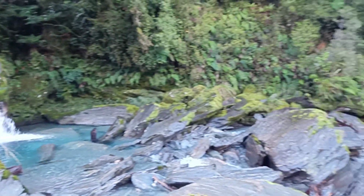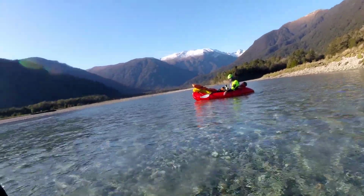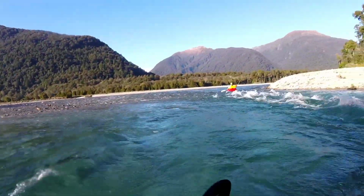Back at the hut we filled up on stew for a night before we headed back out to our packrafts. Saw some fur seals in the river, which was awesome, and got to float out with our really heavy packs, so packrafts are the way to go.